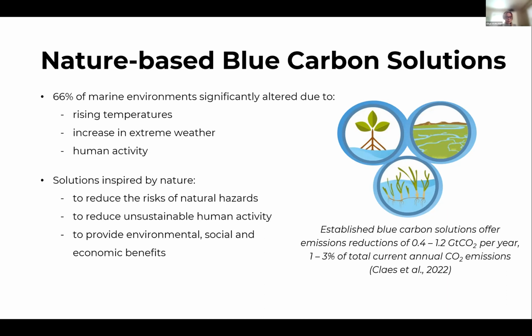So established blue carbon solutions currently offer emission reductions of 0.4 to 1.2 gigatons of CO2 annually, which is roughly 1 to 3% of total annual CO2 emissions. But if scaled up with emerging solutions, such as large-scale seaweed farming and bottom trawling management, this could account for up to 7% of total annual CO2 emissions. It's still a tiny part of the reduction targets, but given the multitude of additional ecosystem services, these solutions are at the forefront of climate change mitigation and adaptation strategies.